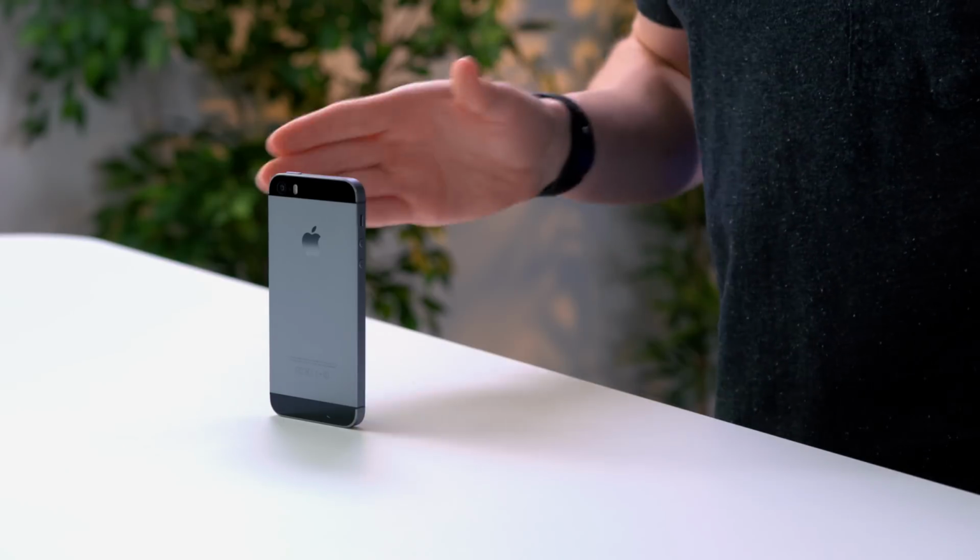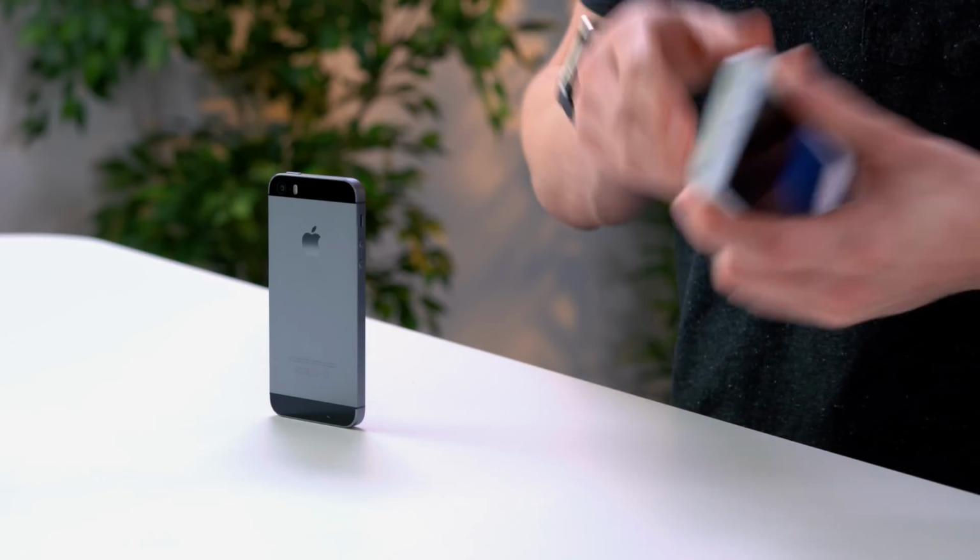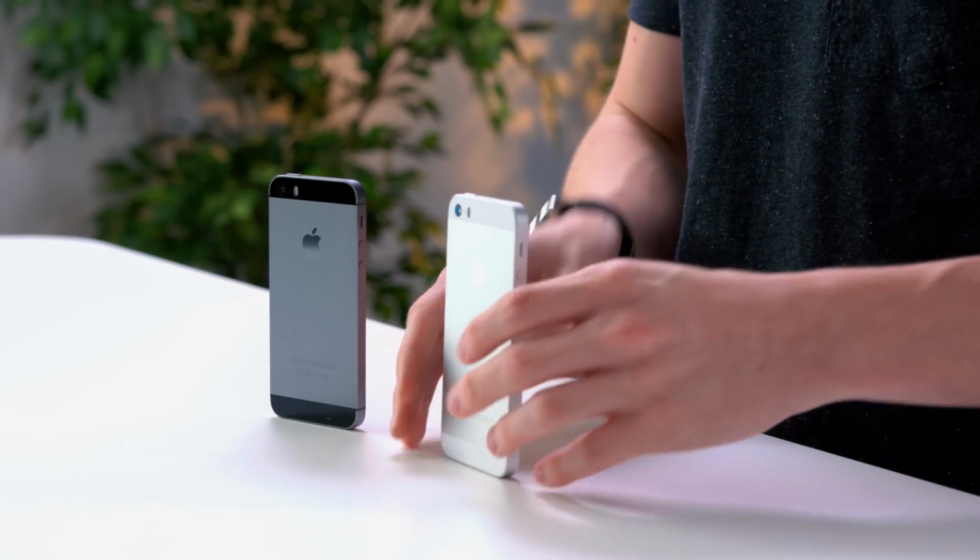This design really has held up well. Even though it's a few years old, Apple just released a few months ago the iPhone SE. And design-wise, it's almost impossible to tell them apart.